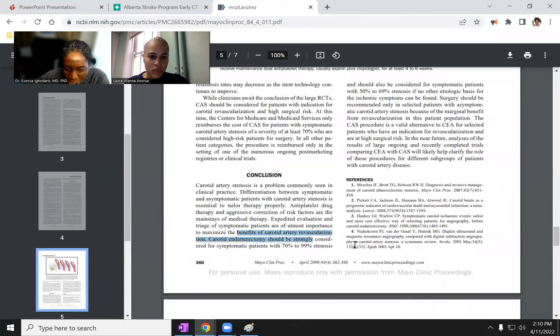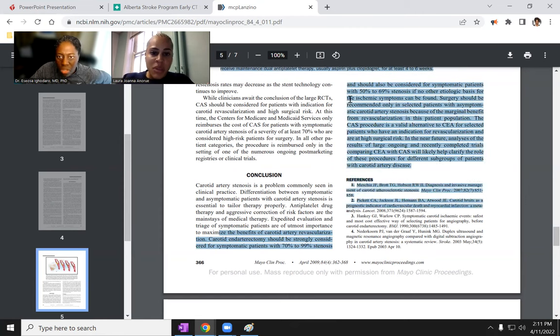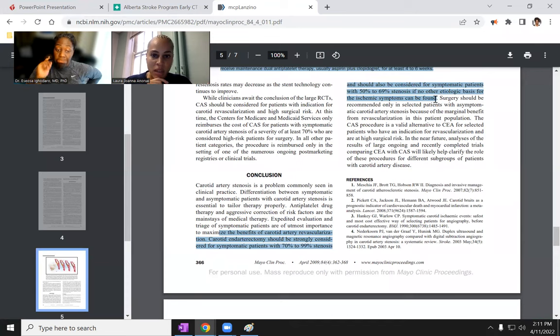Okay, here we go. Carotid endarterectomy should be strongly considered for symptomatic patients with 70 to 99. But then look at the next sentence there. So even if it's less than 70, if they're symptomatic, it should also be considered. So even though we don't know how much stenosis, he's symptomatic. We're doing a CEA. Right? We should at least consider it. Sure, that's a good point.